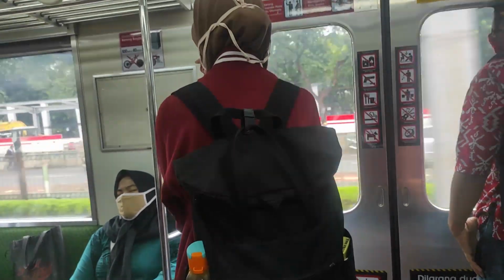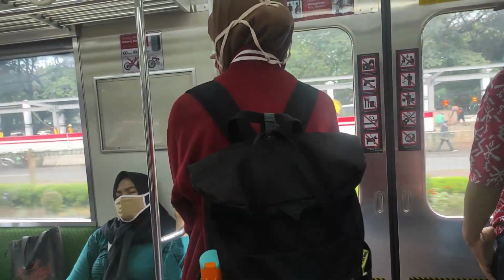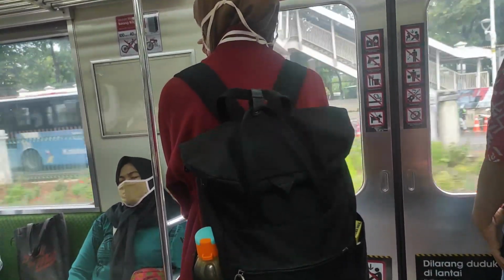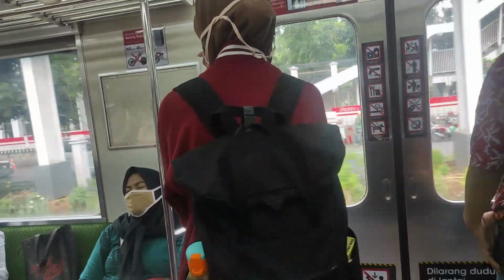Stasiun Palmerah. Hati-hati melangkah. Perhatikan celah peron. Palmerah Station. Watch your step and please mind the platform gap.